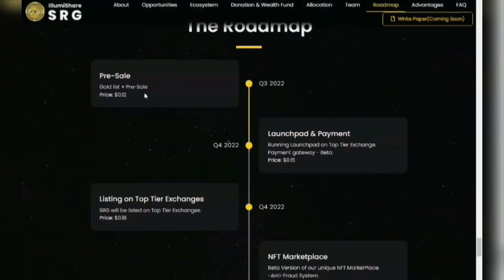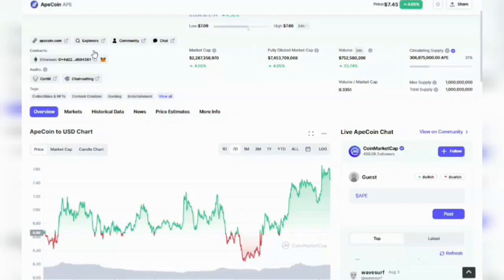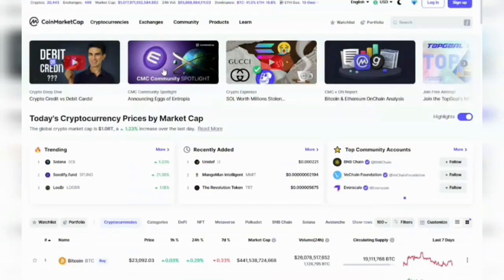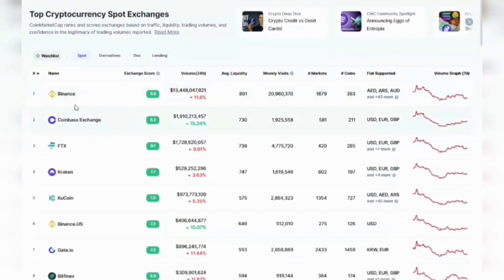Now I'm going to show you. Okay, I think this is the roadmap for the project. So what you should be expecting is the pre-sale, which will be coming up very soon. The pre-sale is going to be about 0.12 cents. For the launchpad, which will be next after the pre-sale, it will be 0.15 cents. So this launchpad will be on top tier exchanges. If you don't know what top tier exchanges are, they are the top 10 exchanges, the exchanges you get to see from 1 to 10, 1 to 20. Those are the most popular exchanges, so top tier exchanges.